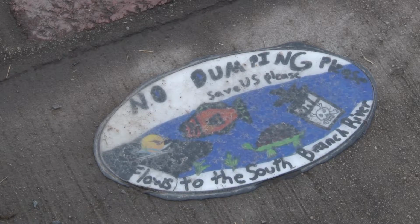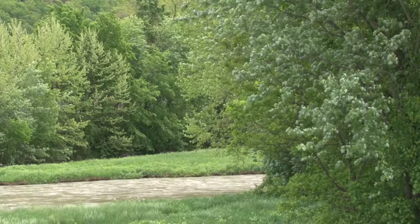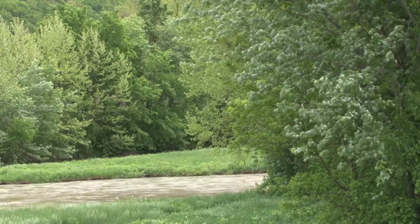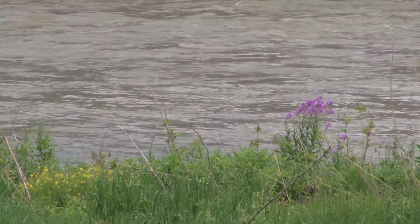Some, like runner-up Remington Funkhauser, had a more straightforward approach to the contest. Because I like drawing, and I don't want people dumping in the rivers because I don't want them to kill all the fish because I like to go fishing. What goes down the storm drains in Moorefield ends up here, in the south branch of the Potomac River and ultimately the Chesapeake Bay.